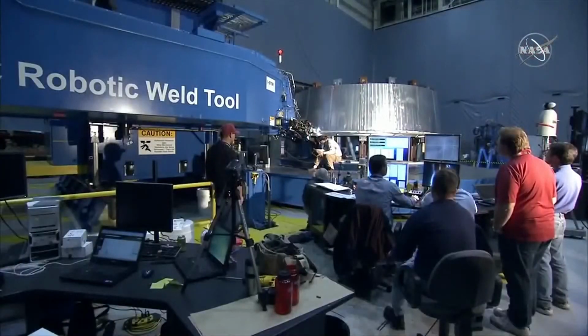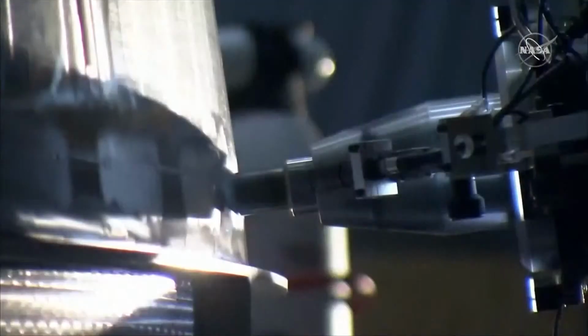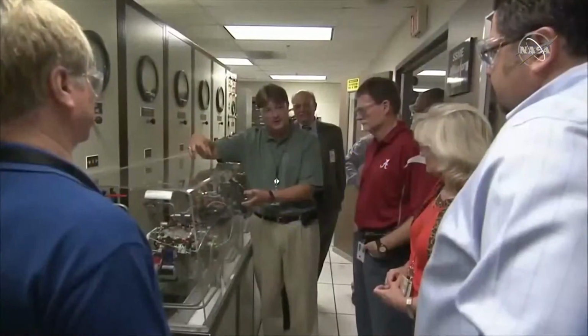One of the things we recognized for SLS is we had to be affordable. So we had to do things differently, more efficiently, and smarter. We're all conscious about saving money, doing it more affordably than we have in the past. But at the same time, we can't sacrifice reliability or safety.